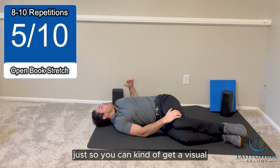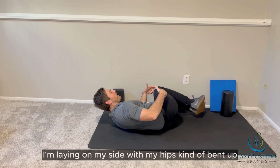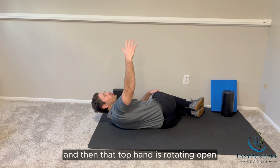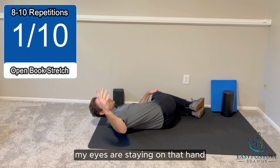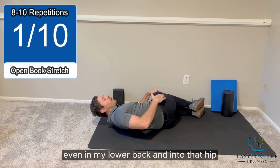Just so you can get a visual, I'll show you a couple repetitions here on the other side. So again, I'm laying on my side with my hips bent up close to about 90 degrees. Bottom hand lays on top of my knees, and then that top hand is rotating open, as wide open as you can go. My eyes are staying on that hand. I'm feeling a nice stretch all through my mid back, even into my lower back and into that hip.